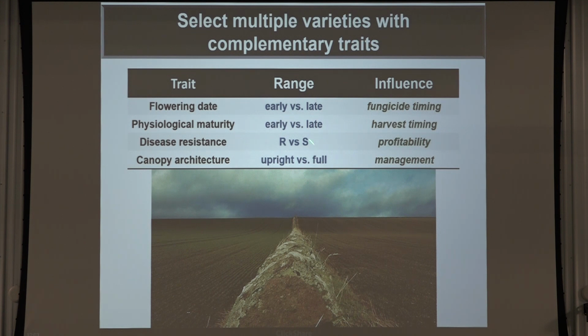Disease resistance, that's going to come up every single year. It's going to affect your profitability because it determines whether or not you need that T2 fungicide, right? We talk about T1 and T3 being profitable. T2 isn't always profitable, but if you have stripe rust pressure like we did this year, it's something that you need. But there is variety resistance, right?